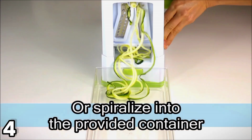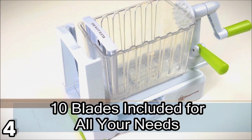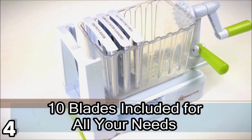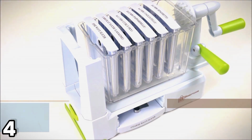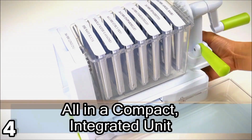Pros: durable and sturdy for hard vegetables. Comes with 10 interchangeable blades for versatility. Compact design with easy storage and cleanup. Includes recipe ebooks for inspiration. Cons: manual operation requires effort for large batches. May be bulky for very small kitchens.